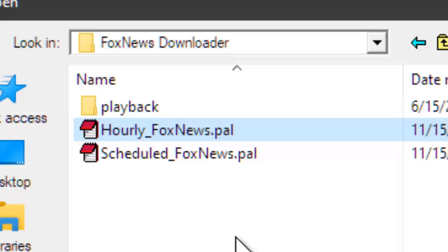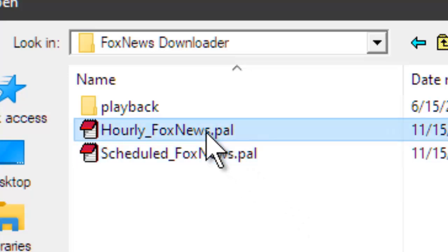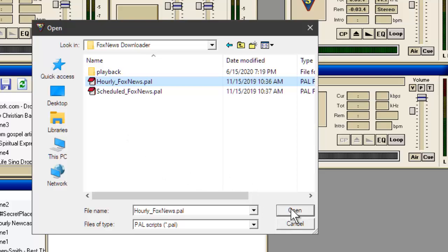The scheduled one allows you to set up a schedule using the event scheduler to run the Fox News during the hours you want it to run. Because maybe you have a live show and you don't want that interrupted. Maybe you have a pre-recorded show that you're playing and you don't want that interrupted. So it will be best to use the scheduled Fox News. I'm going to start with the hourly, and then I'll show you how to do the schedule. I'm going to add that.